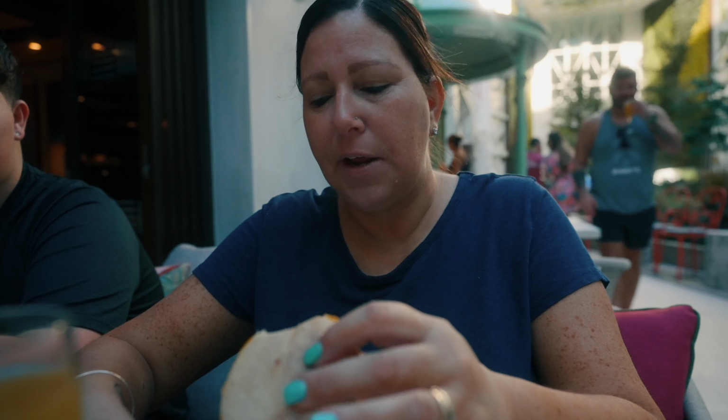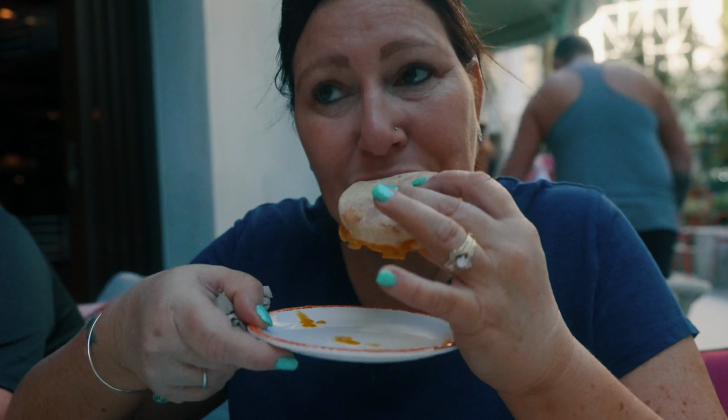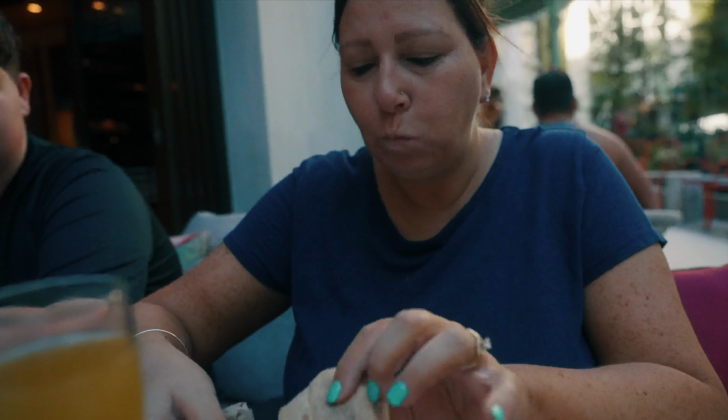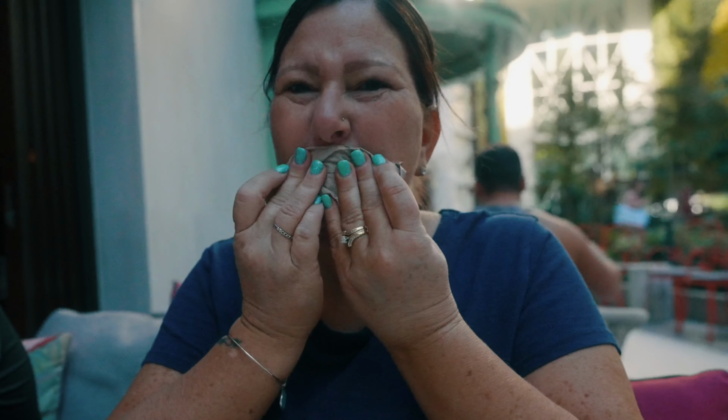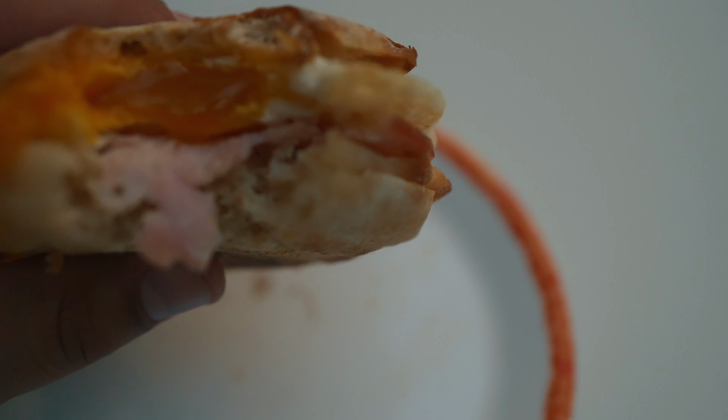You took one bite. What do you think? I got the ham, cheese, and eggs. Yeah, so I mean, these are pre-made, right? And they just heat them up, I believe. Yeah, you can see the yolk is very runny, so it doesn't have that been-sitting feel, right? You can see that yolk is runny.